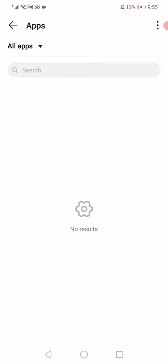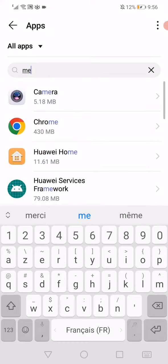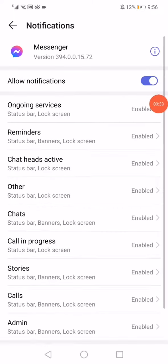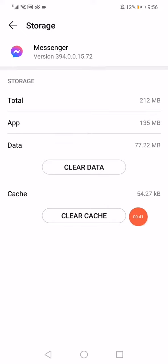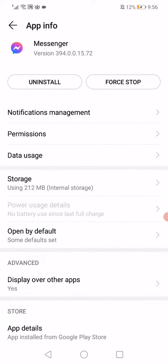So all you want to do is wait a few seconds and then go to the search here, search for Messenger, click on force stop and then go to notifications management, disable the notifications and enable them back. Go back, click on the storage, click on clear cache.